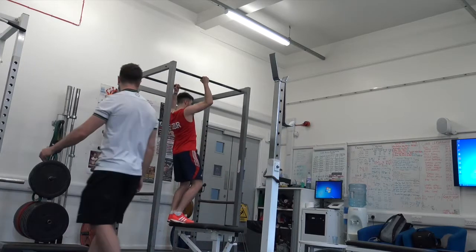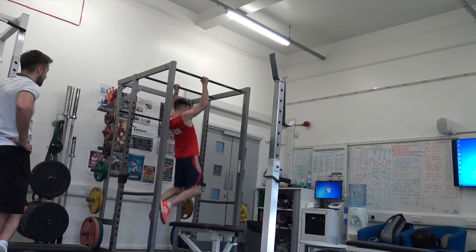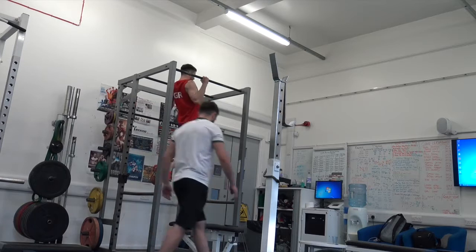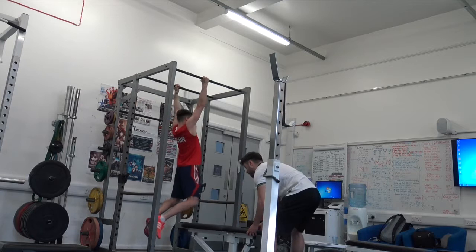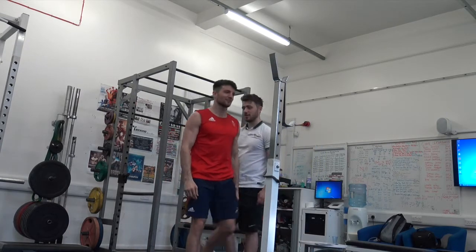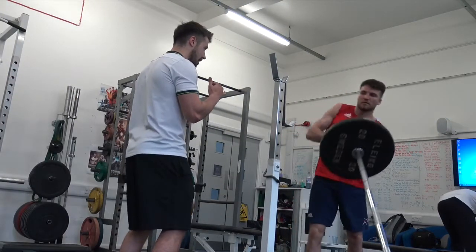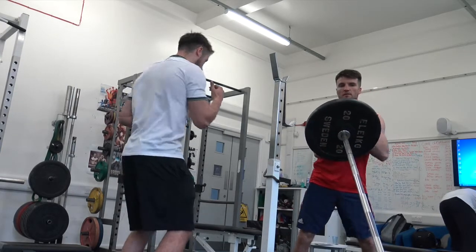Just working on various push and pulls. Lower body worked on goblet squat and kettlebell swings. And this was just basically me trying to gauge where he was at. So in 3 weeks, not fatiguing him too much, but just seeing how he responded to different strength exercises, seeing what we can and can't do to make sure that we're going to optimise his training plan over the foreseeable future.